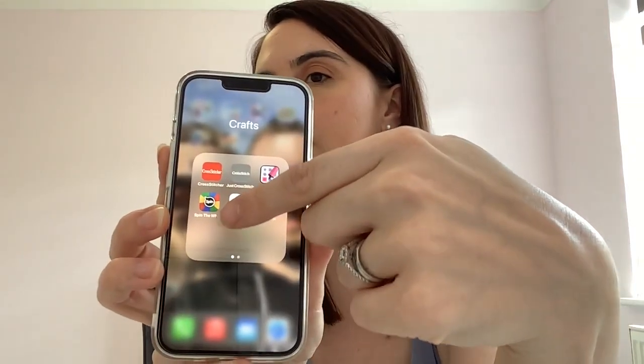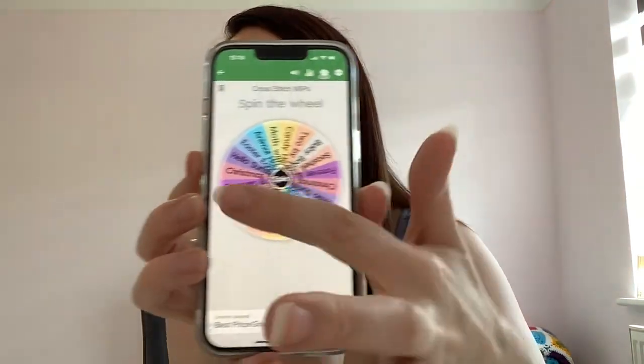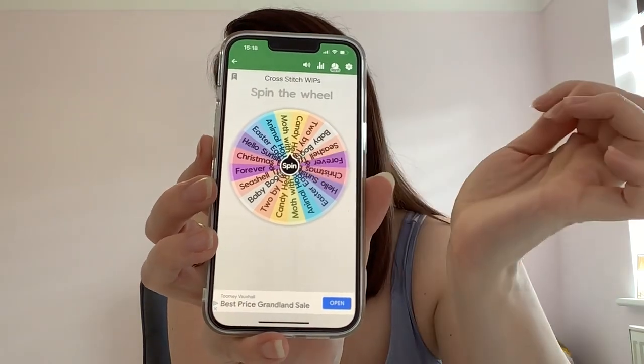So what I'm doing is I'm working on something for 2 days, putting it away, and then I've got an app on my phone called, let's just bring it up, the Spin the Wheel app. Basically I put all of my cross stitch WIPs in here. So they're actually listed here twice. The only one that doesn't appear in here is the fox, because he's already come out this month. And you just press that spin button and it lands on something, and that's the one I work on next.